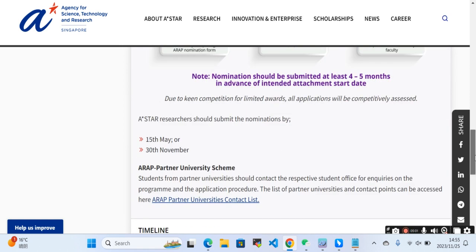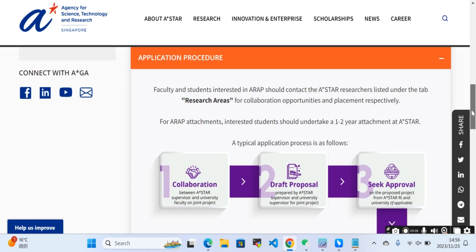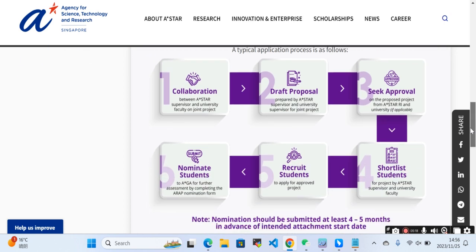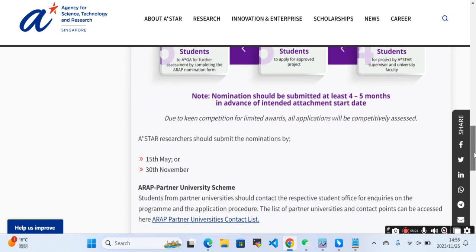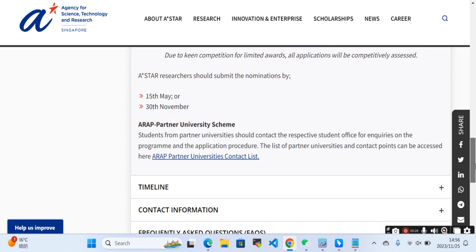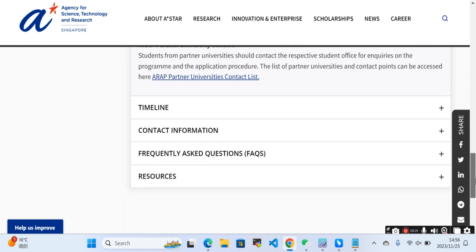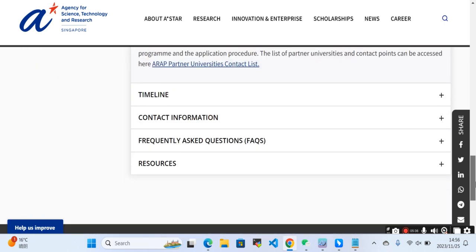Application procedure is faculty and students interested in ARAP contact A-Star researchers listed under the tab research areas. Interested students should undertake a 1-2 year attachment at A-Star, a typical application procedure. So you need to find the supervisor and then apply for that scholarship.